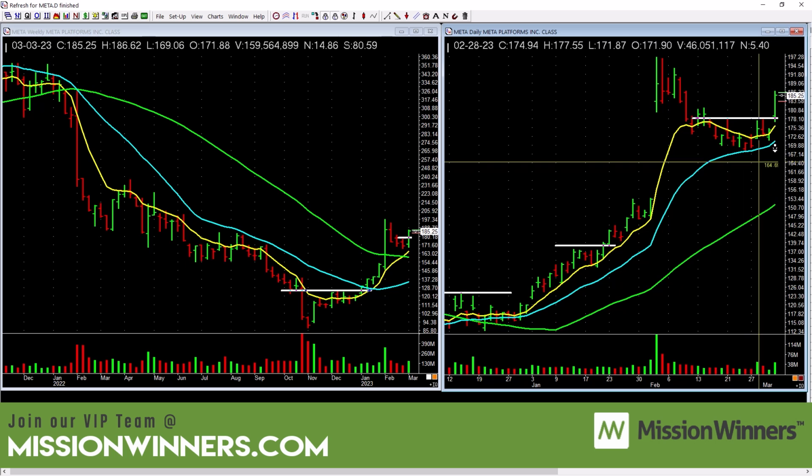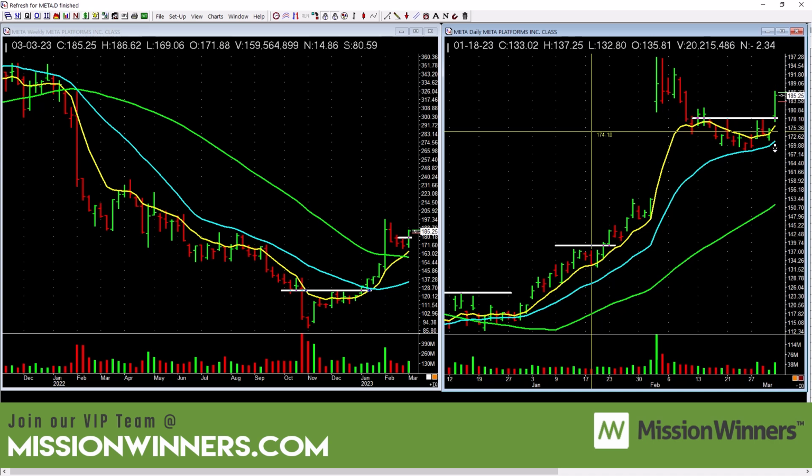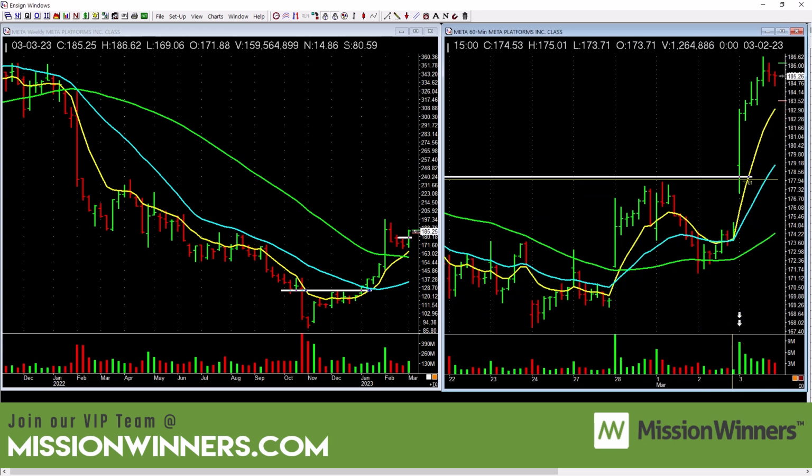You can say, what caught my eye? The volume on that bar. Look at that. And then it fell down on less volume, reverses up on really low volume, and then an igniting day here on Friday. Look at this. And here's the 30-minute chart. Look at that volume spike at the open, folks. Here's the hourly. Look at that volume spike on the open.